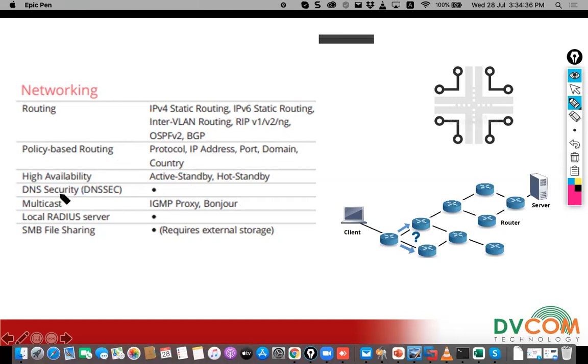And the next one is high availability. So this 3910 is going to support both high availabilities. The first one is active standby, and the second one is hot standby. So hot standby is nothing but a single internet connection you are going to share with two devices. Let's say I give you a quick example. Let's say this is my Draytek router one, and this is my Draytek router two. And these two routers are going to share the single internet connection. Okay, guys, that is your hot standby.